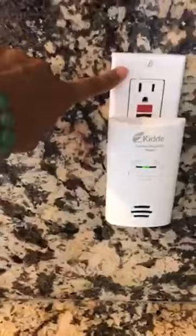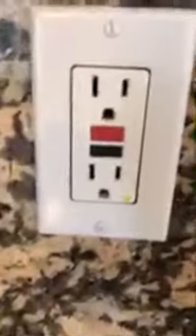Then any outlets that are close to water, right here, need to be GFCI. So this needs to be GFCI, which is what that is. So they reset. This one is also close to water, so that's a GFCI. Now, if there is an outlet underneath the sink, then that also needs to be GFCI, all right?